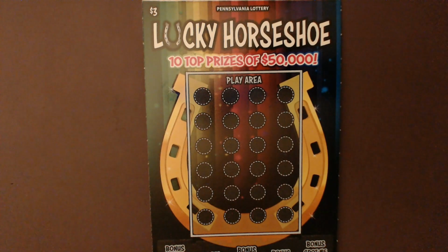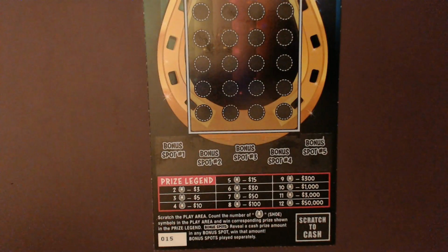I'm that PA Scratcher guy, and today we've got a $15 session from the Pennsylvania Lottery. These are the $3 tickets called Lucky Horseshoe. The way you play this game, we're just basically looking for horseshoes. You need at least two to win. If you get two, you get $3. If you get up to 12, you get 50 grand.